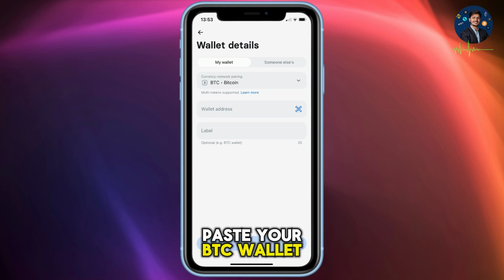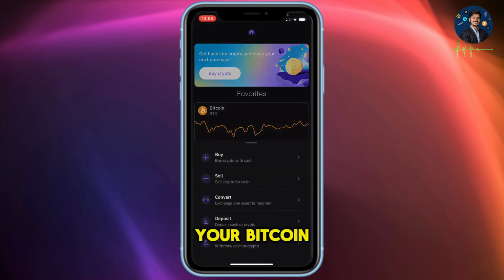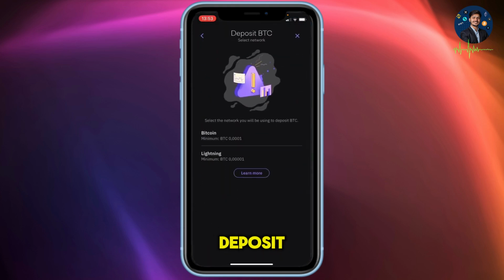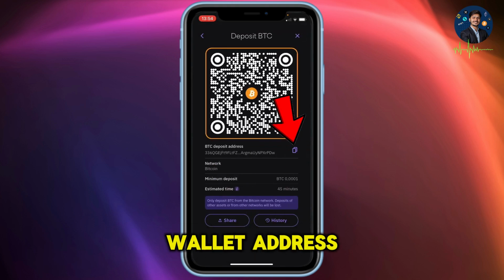Paste your BTC wallet address from the receiving exchange. To get it, go to Kraken and open your Bitcoin deposit tab. Inside Kraken, open Bitcoin wallet and tap deposit. Pick the network. Revolut uses Bitcoin, so match it here. Select Bitcoin in Kraken and copy the shown wallet address.